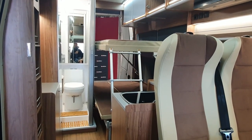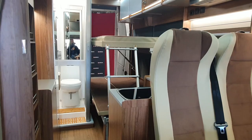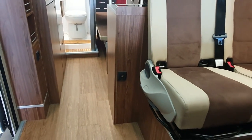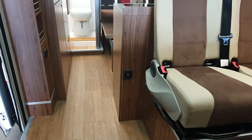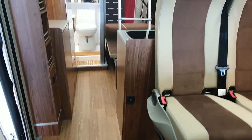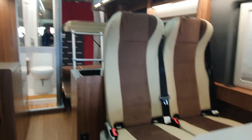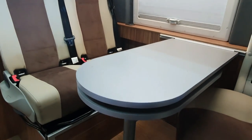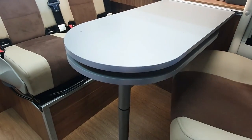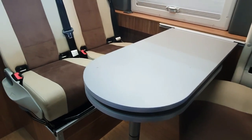If I remember rightly, clean water is 75 and grey water is 93 litres, if I recall correctly. We've got down there two USBs, and I think that's about it from being inside. Oh, sorry, the table, didn't mention that. It's also got an extension bit at the bottom, so you'll get an extra one third, more or less, from the table. Good.